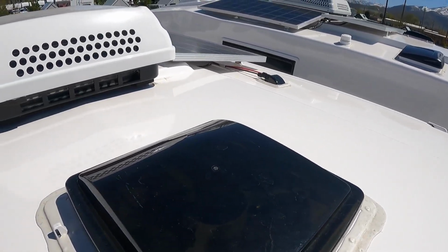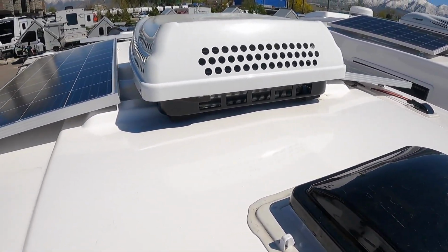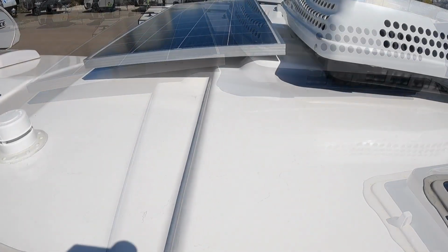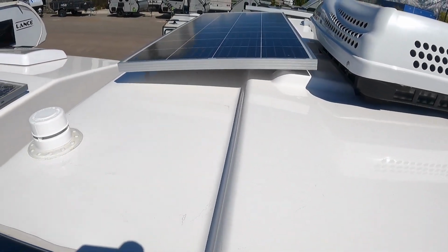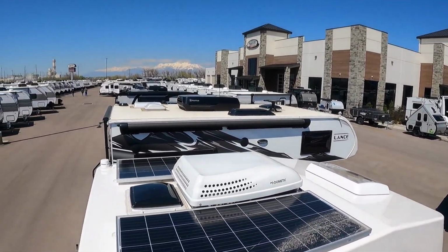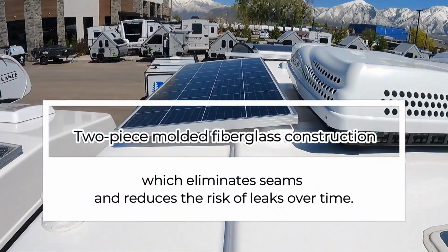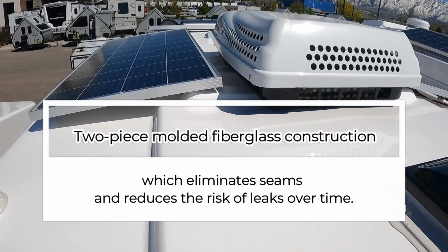I do love this fiberglass roof because so many trailers get damaged because of water penetration from the roof. This fiberglass is going to keep all that water out so much better. Like if you look over at that Lance right there, you can see that different roof material. This is going to be a far superior roof in my personal opinion.